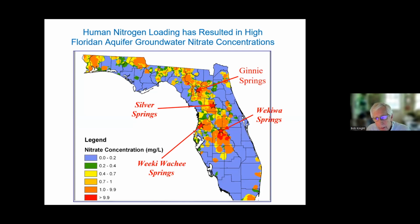And you see our springs are in the same place where the high nitrate levels are. These are nitrate levels 20 to 100 times higher than natural background in the aquifer, and they're way above levels that are problematic. The level of nitrate that is considered safe for springs is 0.35 parts per million. That's in the green on this figure. And you can see that there are very large areas, about a third of the state actually, contaminated above that. So about 80% of our springs are contaminated.